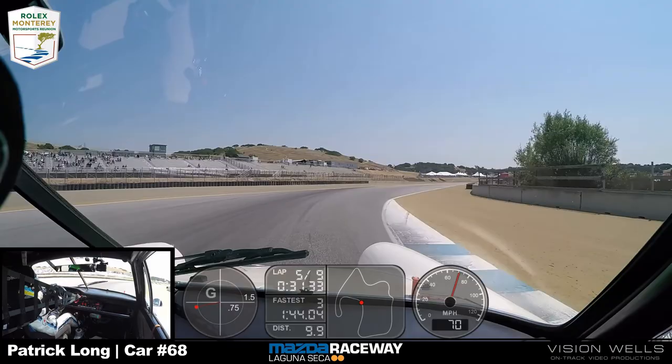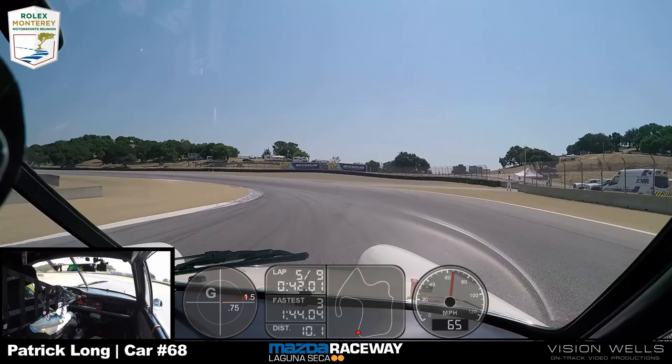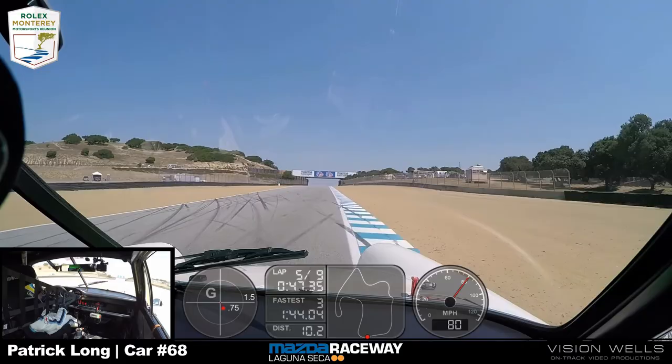Olga Rindlova now up to 6th spot in her Porsche 930. And wow, she's moving up through the field as well. She's having a really good day. She's having an excellent day. She started back at 9th.